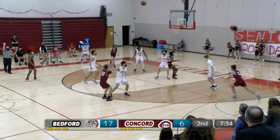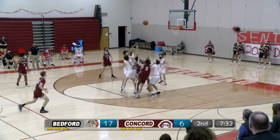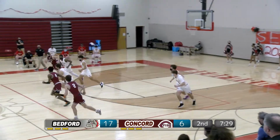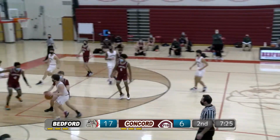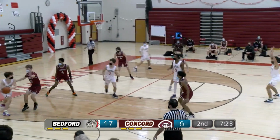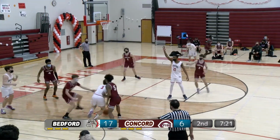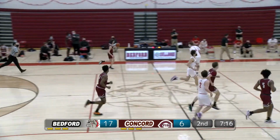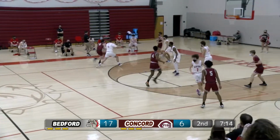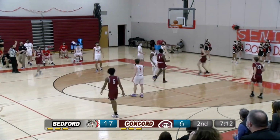Around the top of the key, and Andrew Bankston will take a 3 and miss it. Scramble for the rebound. Cam Roberts comes away with it. And we're into the front court. Louisa gets trapped in the deep left corner. Finds Cam Roberts, who loses it on a reach in by Mbata Abora. Gets a loose ball, and Concord will come back on the offense.